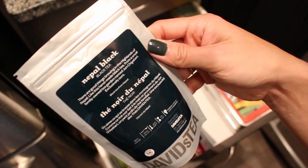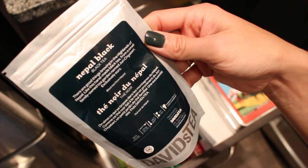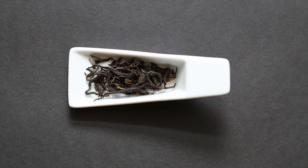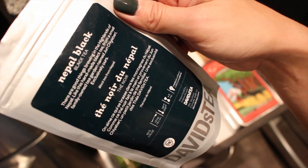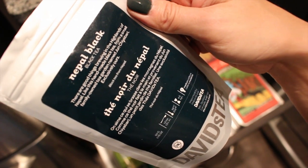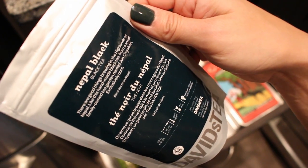Next up is my hubby's favorite black tea. This is the Nepal Black, and it's really good. I just prefer the flavor of the Kenyan Tinderet. And my hubby likes to drink his tea black with no milk, no honey, no sugar, or anything like that. So this I find is a little bit of a less strong, less bold flavor, so it is pretty good on its own.